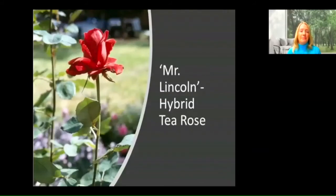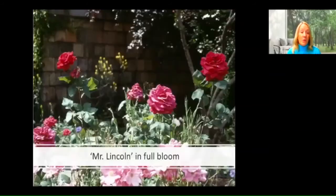Mr. Lincoln. Mr. Lincoln's a hybrid tea rose. Long stems. Look at that bud. They're spectacular. They are absolutely beautiful. Mr. Lincoln happens to grow to be a tall rose, 6 or 7 feet tall, and produces 5-inch high-scented classic hybrid tea flowers. The color is deep red, and as it matures, you may even see some blue in it.